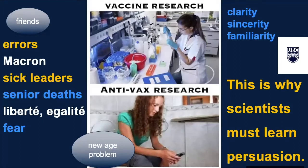So the reason that some of us are convinced by the vaccine researchers, for me, is that I've worked in a laboratory. I work with science reports all the time, and I find them clear, sincere, and familiar. However, the people that are reading memes on their phones and never read scientific reports think that the memes they see on Facebook are clear, sincere, and familiar. So this is why scientists must learn persuasive techniques. This is something that has been said for decades. Scientists need to persuade. We need to learn to talk to the level of the people we need to convince.